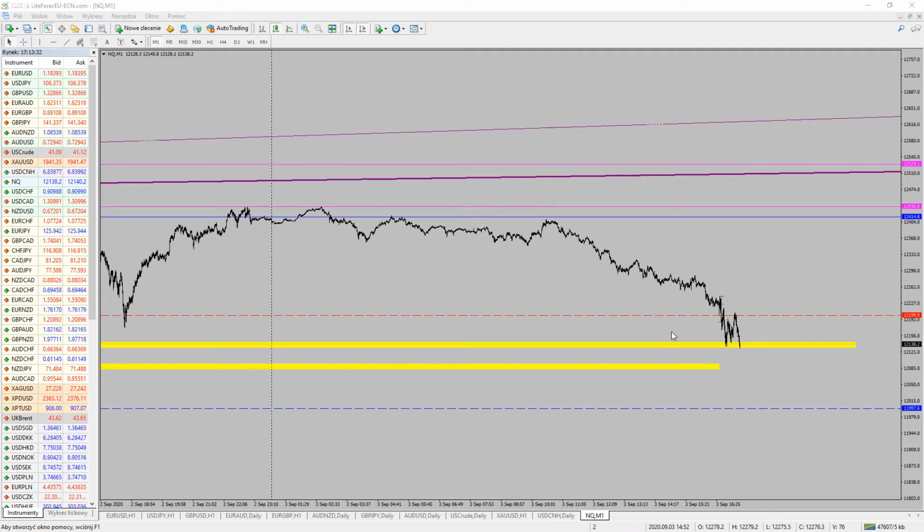So before any excitement from the seller's side, I would be very, very careful. And again, if you are a buyer, levels just shy below 12,000, that could be the thing.